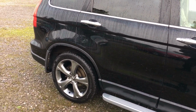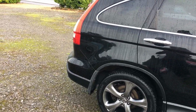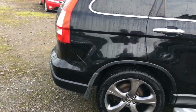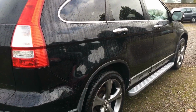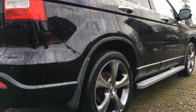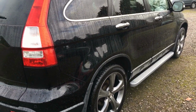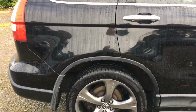So, you know, given the fact that it's sort of 6 years old now. No, 8 years old rather. Sorry. You know, the paintwork is incredibly good. That isn't to say it hasn't got the odd minor mark on it. Of course it has, and that's what makes it original. But it is age, mileage, and given the fact that it is black, it's in exceptional condition.